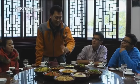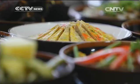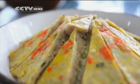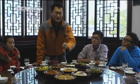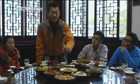But the pièce de résistance is this. It's called Golden Light over the mountain because it looks like a mountain and it's a bit yellow. This is really auspicious, and when people get this dish, they will go and fight for it because the more you eat, the more lucky you become. But everyone's hungry, so I won't keep anyone waiting. Chama!